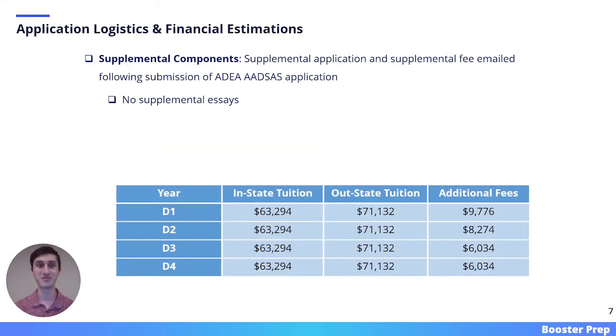We will round out this video with some final application logistics and financial estimations. All of the financial numbers presented here came from Temple's 2020 predictions. Temple has a supplemental application and supplemental fee that are emailed to students following submission of the IDEA ADSAS application. In this supplemental, there are no additional essays.